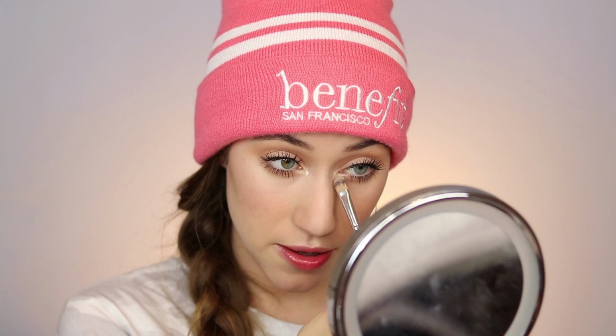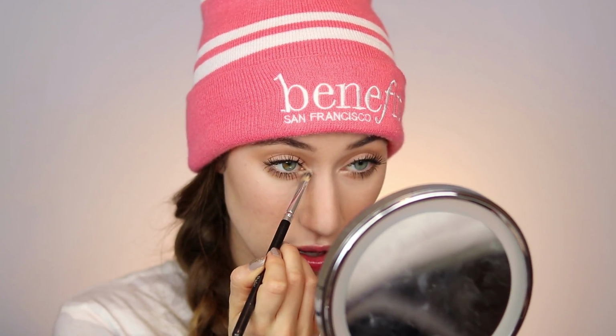So I'm gonna take that highlight that we used earlier, dab a tiny bit in the inner corner of the eye, and use a brush to kind of dab that out. This will just make your eyes look even more awake and bright.